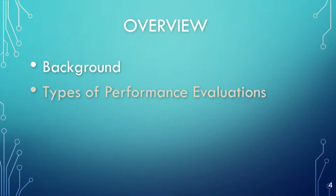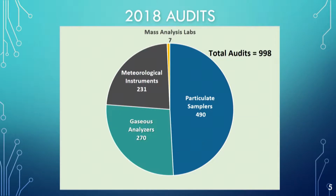So now let's talk about the types of performance evaluations. In 2018, we audited 7 mass labs around the state. We audited 231 meteorological instruments, 270 gaseous analyzers, and 490 particulate samplers. And you say, well, why so many particulate samplers? There is a requirement that particulate samplers have a biannual review or audit every year, every 5 to 7 months. So we visit some of the sites twice in order to get those particulate samplers done.